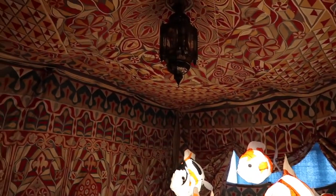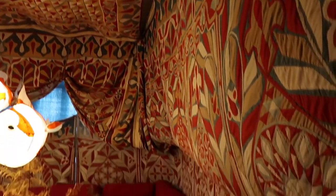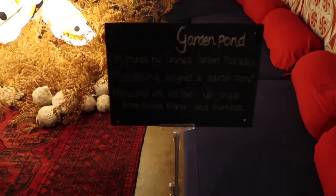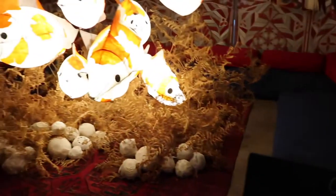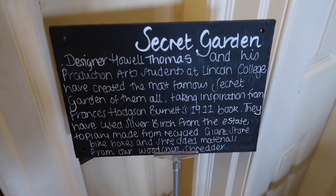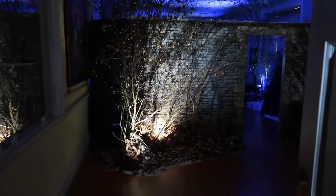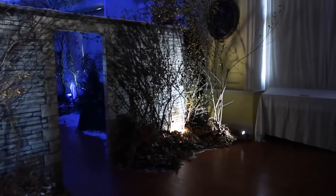This room is so beautiful. It's always got these quilts. Yeah, this is always here, isn't it? Like an Arabic room, isn't it? Or Moroccan. Arabic. Yes, this has been done by some students at Lincoln College based on the book. Wow. Cool. Let's go. Let's explore. Oh, wow. Why is it so cold and fresh?